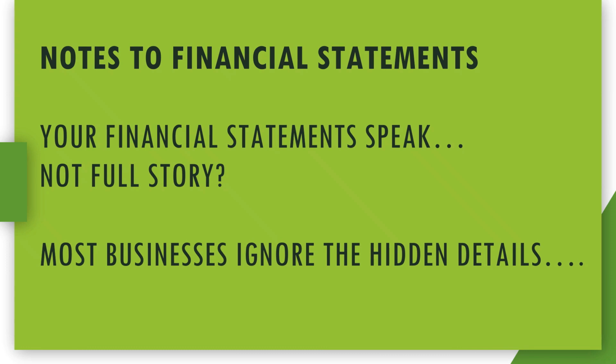Most people look at the income statement and balance sheet and stop there. That's a mistake. The real explanations of why profits changed, how numbers were calculated, and what risks exist are hidden in the notes that almost everyone skips.